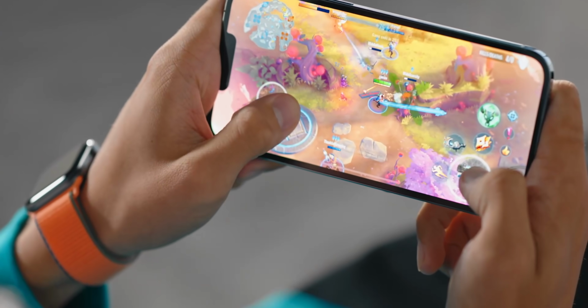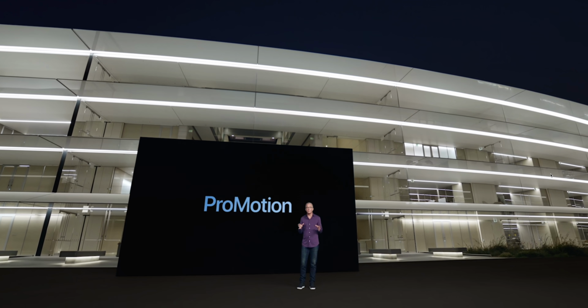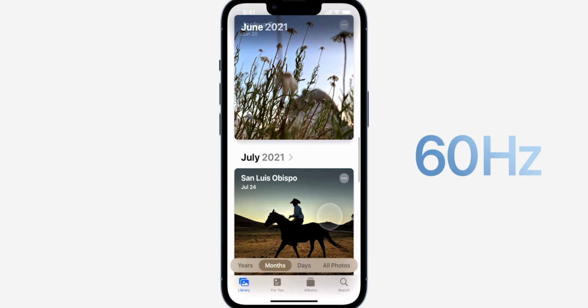And the 13 and 13 Pro still feature the same screen sizes, 6.1 and 6.7 for the Max. But what they've added here is ProMotion. Everyone was waiting for Apple to come out with a phone that supported 120 Hertz, and it is officially here. Now, the way that it works is it can go from 10 Hertz all the way to 120 depending on what you're doing.